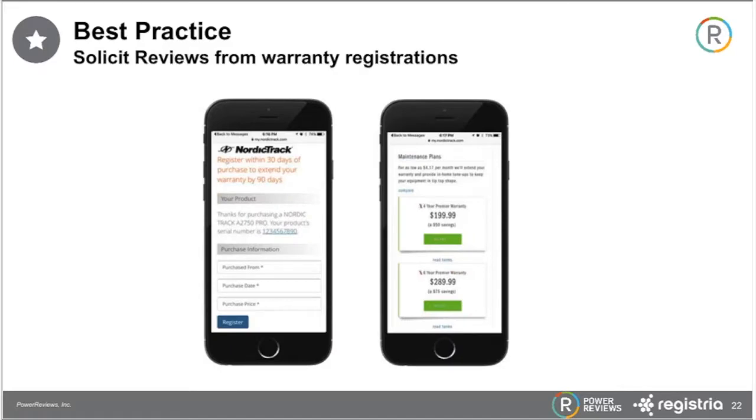As Dave mentioned earlier, for brands that capture warranty registrations, send a post-purchase follow-up email to those customers to capture reviews. Registria and Power Reviews have partnered to help make that easy for our joint customers. For brands that don't sell direct, this is the best way and the primary way to collect the most content from your customers. And again, you want to make sure that this email is optimized, similar to the post-purchase email I just covered, as far as the subject line, the content, including an incentive, etc.